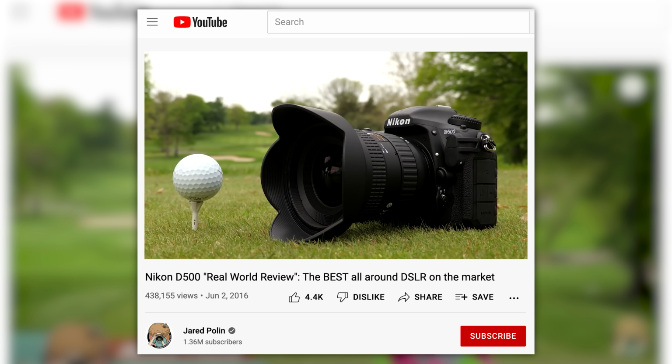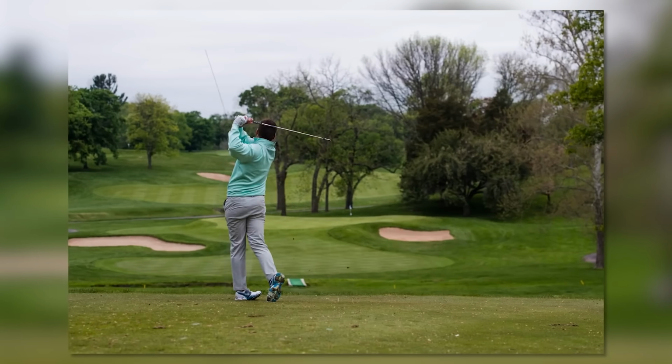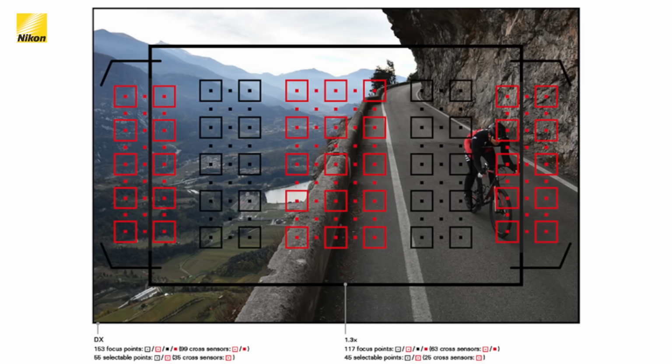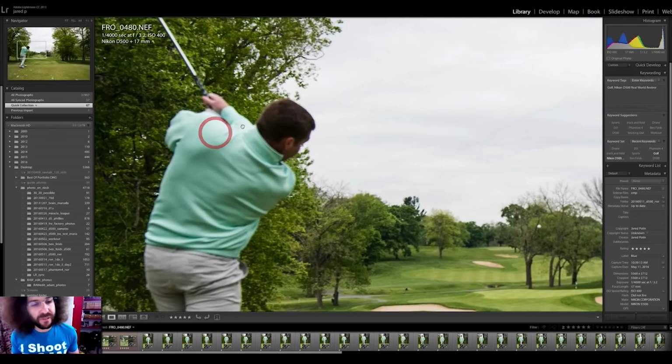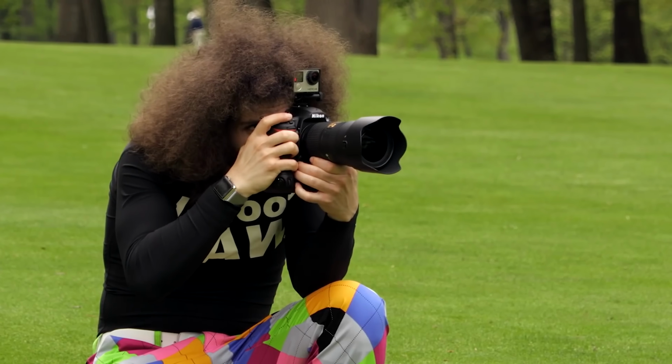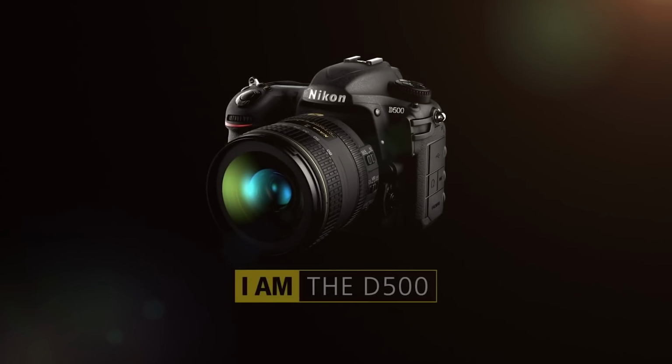Now, I personally owned one of these, and I can tell you from experience, it was a pro-feeling camera. Now, with that being said, I was never fully confident in the autofocus because it never felt tack sharp. It always felt a little soft to me, thus why I ended up dumping it. Gone. But it now looks like it's the end of the road for yet another Nikon DSLR.